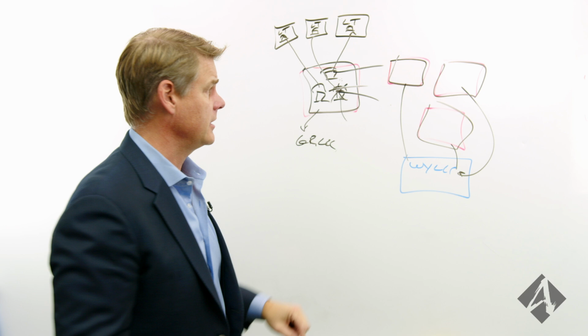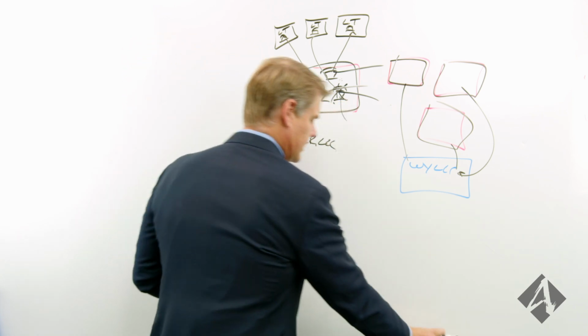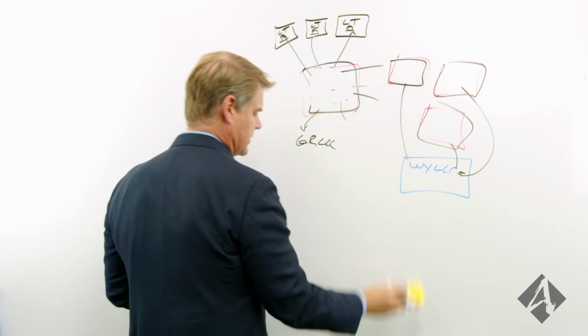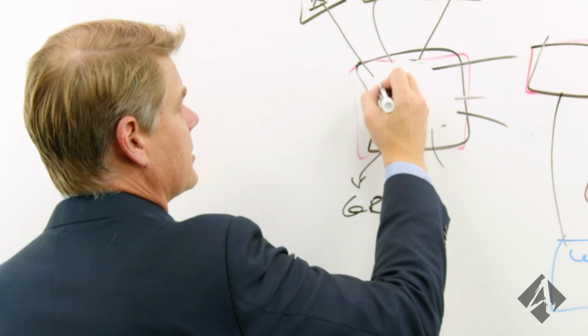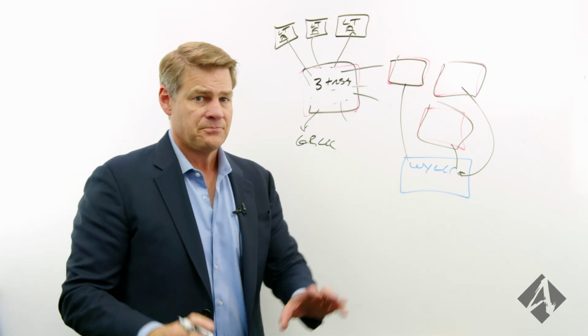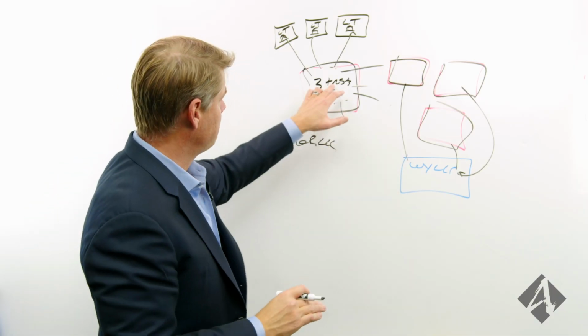Okay, so I've got my properties in these land trusts, and guess what? Who is the beneficiary of these trusts right now? It's this LLC. This LLC is no longer holding property. This old LLC is holding the beneficial interest in 3 trusts at this point in time. Now, I'm going to take these beneficial interests.